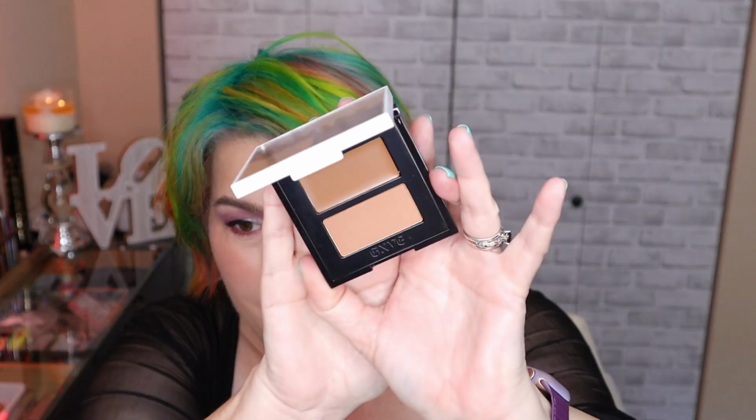And then I also picked up another item from Give Beauty, and that is the Pick It Up Cream Contour and Powder Bronzer Duo in the shade Toastin'. Can you guys see? Haven't even used it. I didn't even know that I hadn't used it because the dumb me took it out of its packaging and set it with the rest of my cream bronzers.